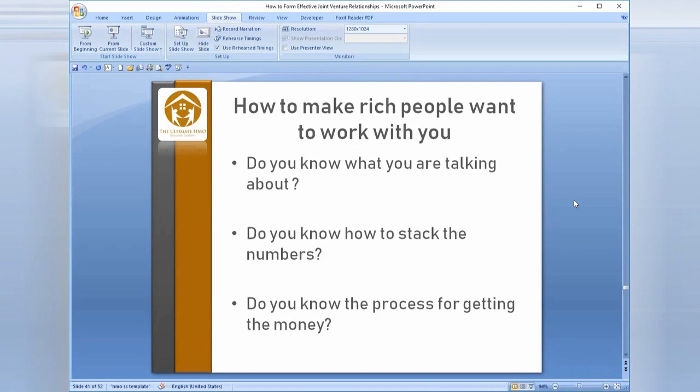Can you give a deal to an investor or to a potential joint venture partner and say, look, this is what I'm getting? Can you give a case study? And do you know ways of creating that relationship that allows you to get the money, but also allows you to get their resources, gets them on side? Are you able to create rapport in the conversation? Find out about them, think about them, not about what you can get, but actually about what you can give as part of that relationship.